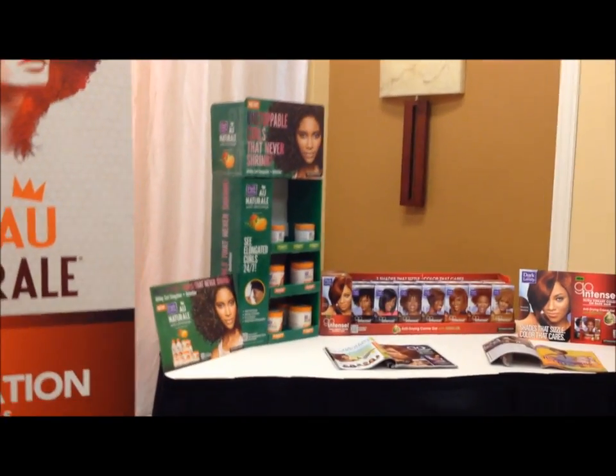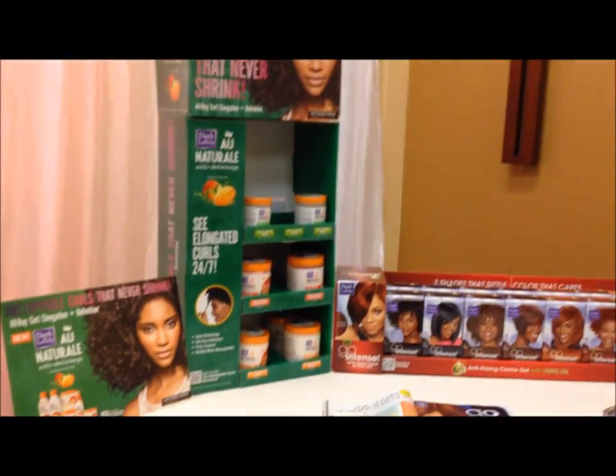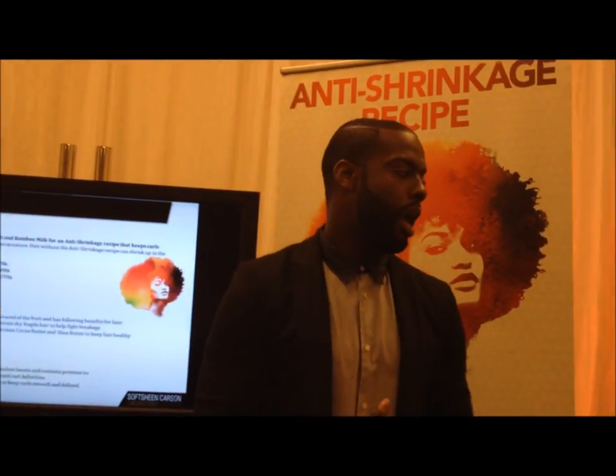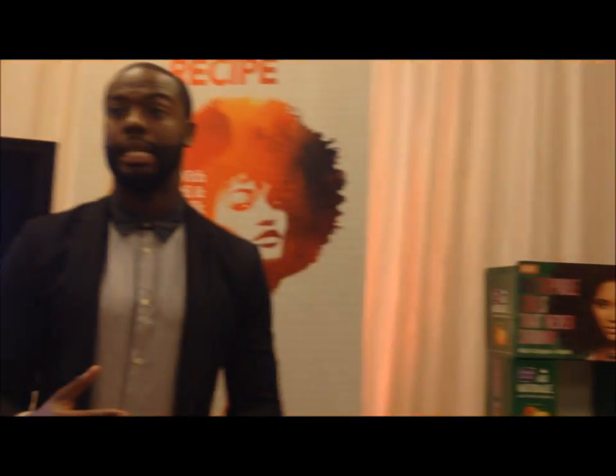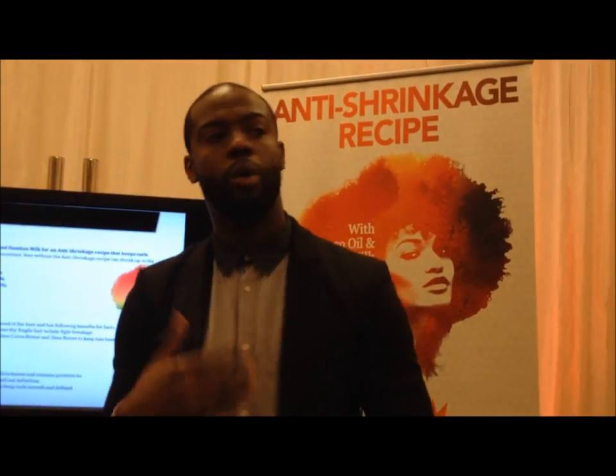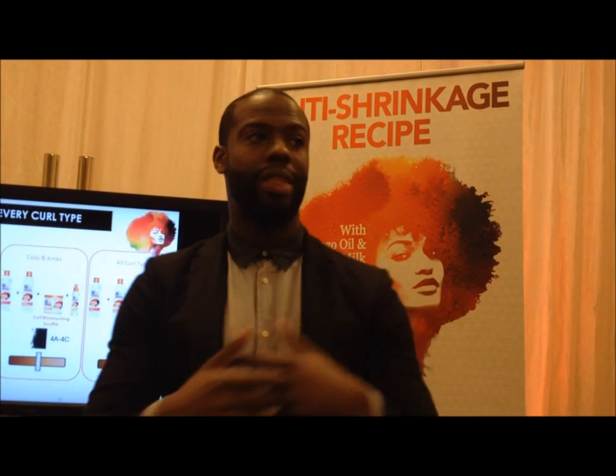I'm gonna take you through the All Natural products. Great products that are geared towards the naturalistas that are looking for products that are going to elongate the curl. It's not going to be tacky or sticky on the hair, and it's not going to have petroleum or parabens. The great thing about the Au Naturel products is that it does the elongation through bamboo milk and mango oil. So that's two ingredients that are featured throughout all of the products. And so it's helping to hydrate and moisturize the hair all day without allowing that shrinkage.